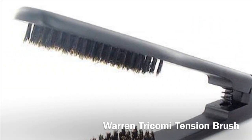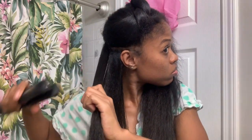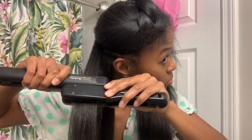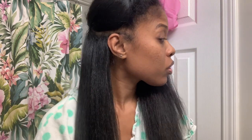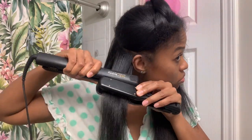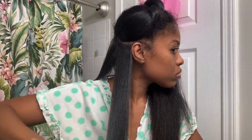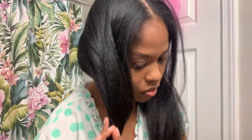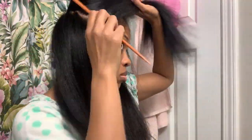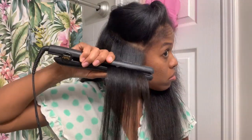Okay, so sorry for being dramatic, but this brush is everything. It's actually a tension brush by Warren Tricomi. I learned about it a couple years ago through another YouTuber, Brittany Gray, who I also love. I know everyone does the chase method, which does create some tension, but because this brush has boar bristles and it's dual-sided and it clamps down on your hair just like a flat iron would, it actually makes for a much, much, much straighter flat ironing job, which is really clutch when you're doing your hair yourself, just because you're in weird angles and it's hard to get that tension, especially in the back of your head.